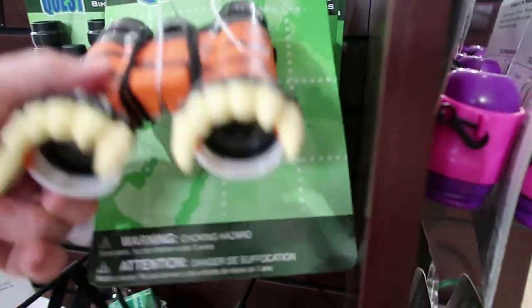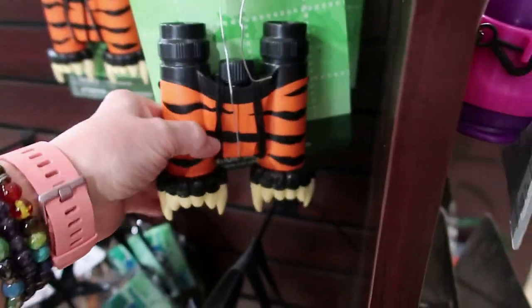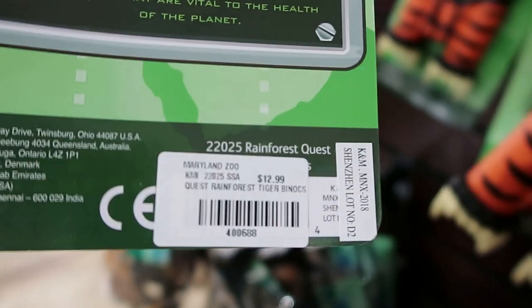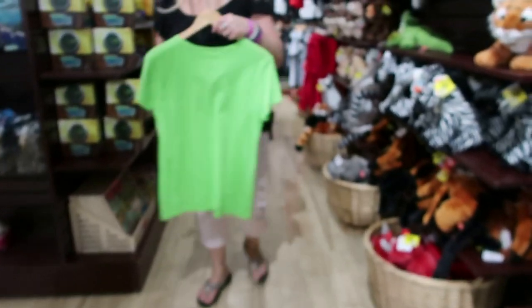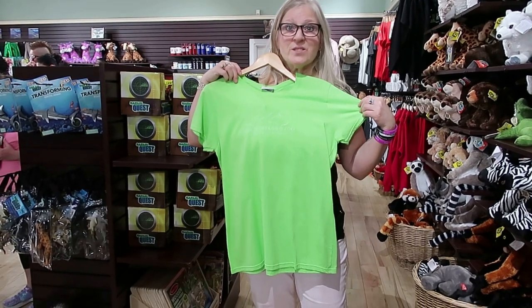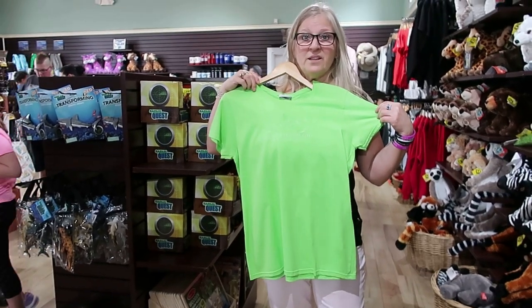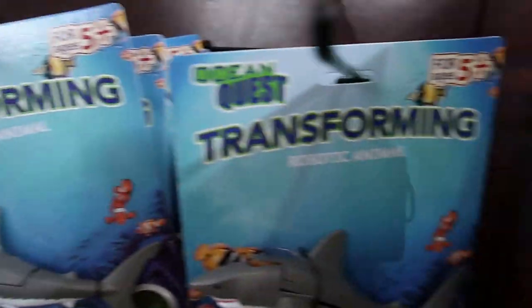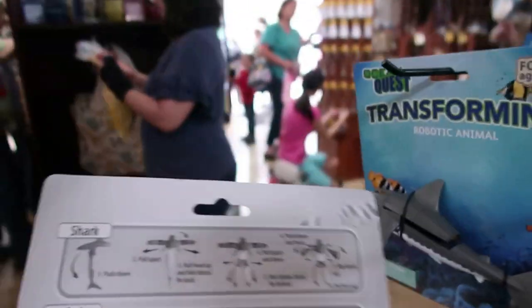These are so cute. Tiger binoculars. $10. $12. Ooh, animal sets. These are cool. Oh, we got the t-shirts now. Maryland Zoo. Very nice and bright. $10? That's a good deal. If it gets hot, you can just come in here and get a t-shirt. Robotic transforming shark.